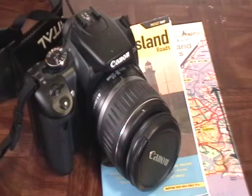Firstly, I want to say you don't need to get a digital SLR like the one you see here. Granted, this one's a few years old. I got it back in '08, but I got it because I enjoy taking pictures. You can get a point-and-shoot camera. Whatever you get, it's up to you. But keep in mind also, your phones have cameras. A lot of phones have decent cameras these days.